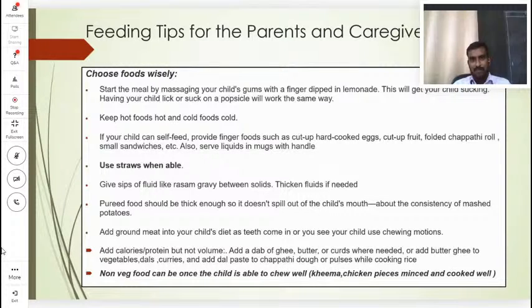Thicken fluids if needed. Pureed food should be thick enough so that it does not spill out of the child's mouth, and the consistency should be about like mashed potato, like how you make the mashed potato for pav bhaji or potato bhaji, watery, slightly pureed kind. Then add ground meat, what we call keema, to your child's diet as teeth come in or when you see your child's chewing motions. Add calories or proteins, but not volume.